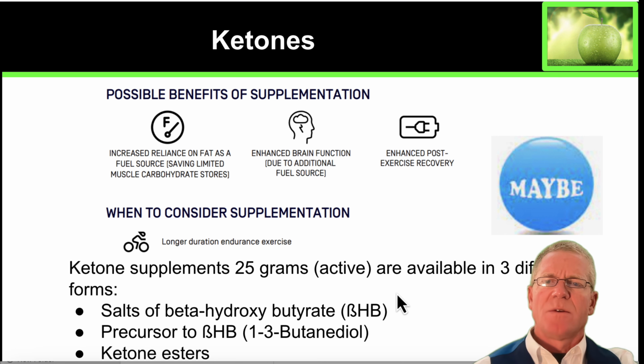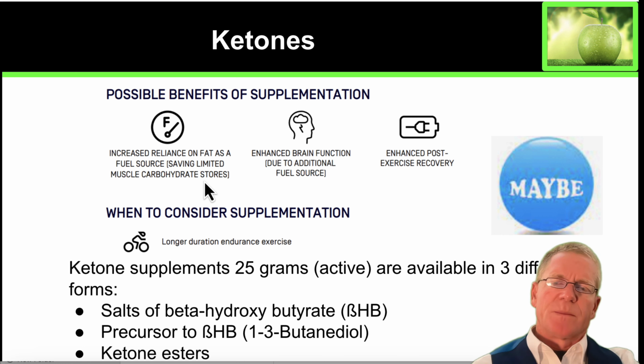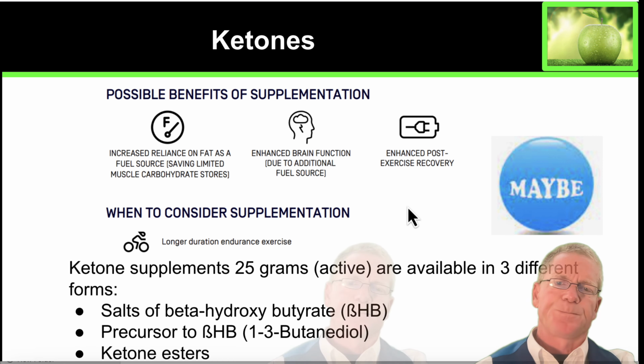And lastly, ketones. There's a lot of research that has gone into these ketones. They claim to increase reliance on fat as a fuel source and spare carbohydrate stores. They claim to improve brain function, to improve recovery. Frankly, the data for the effectiveness of ketones, which are very, very expensive, is very poor, and I'd say this would be a maybe leaning towards save your money.